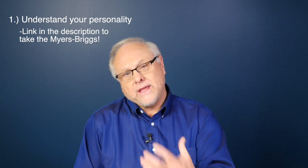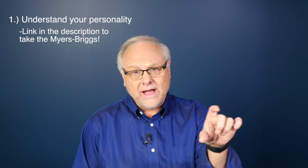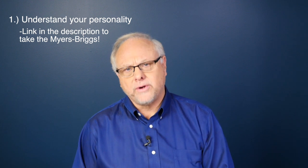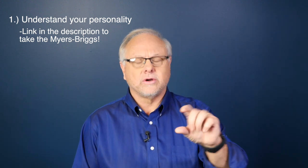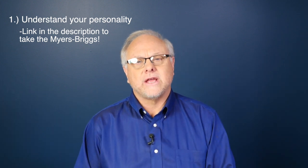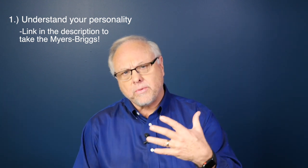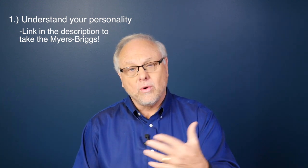One way to inventory where you are within the personality profiles is to use what's called the Myers-Briggs. You'll be able to see that printed right there on the screen, Myers-Briggs, and you can look that up. In fact, there are some free, shorter, more succinct Myers-Briggs evaluations that you can find on the web. So the first one is understanding your personality. Use a Myers-Briggs type evaluation to find that out.